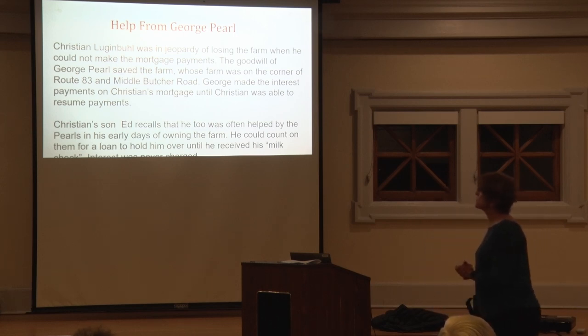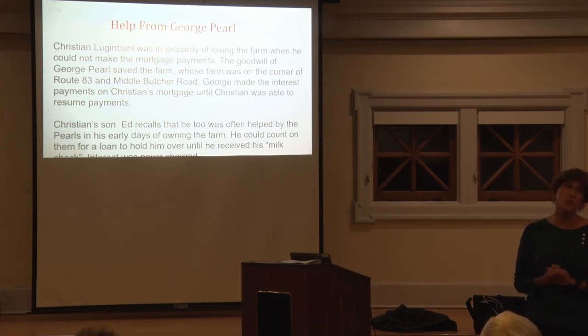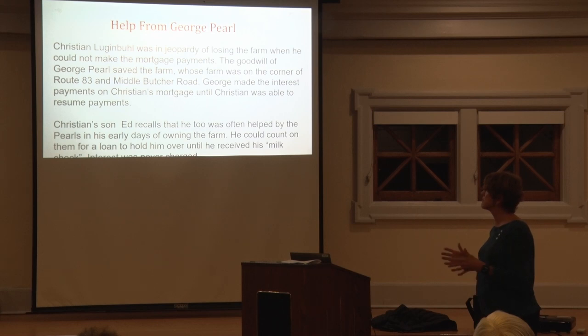Christian Louisville, father of 11, son of Fritz, was in jeopardy of losing his farm during the Depression when he couldn't make the mortgage payments, and the goodwill of George Pearl saved the farm. His farm was on the corner of Route 83 and Middle Butcher, Pearl, which is like across from Bowles Motor, kind of. He made the interest payments on Christian's mortgage, and as long as you made the interest payments, they would not foreclose on you until Christian was able to resume and pay them back.